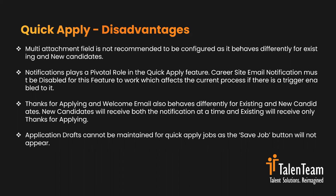We don't have to call this an issue, but one of the major pivotal roles is played by the notifications. As you already know, to enable quick apply, you need to disable the career site email notification, correct? Only if you disable that, and enable the career site v12 enhancing, along with this email notification disabled, will quick apply work, or else quick apply won't work. But what happens for the notifications? There are two notifications basically here. One is the thanks for applying and the other is the welcome email.